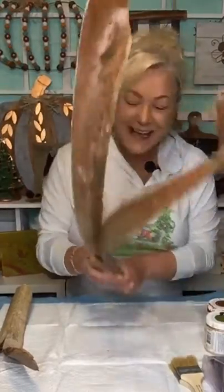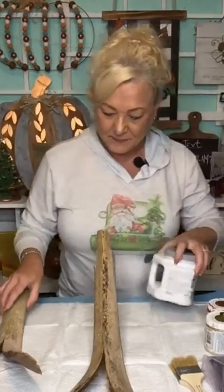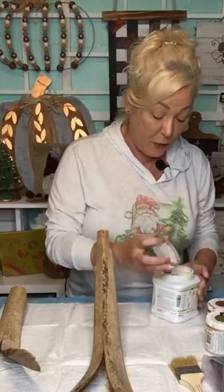So you guys guess what we're making? We're making reindeers. And if we just popped in your feed, comment newbie. We'd like to give you a welcome message and a shout out on here. So this is really going to come together really cute. We're going to make it really cute.